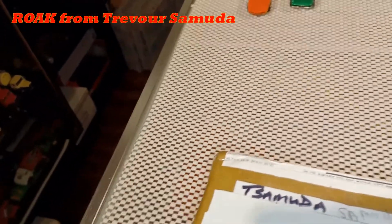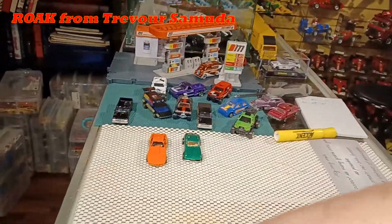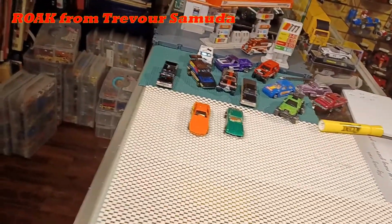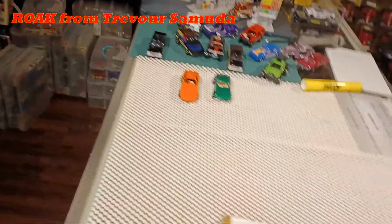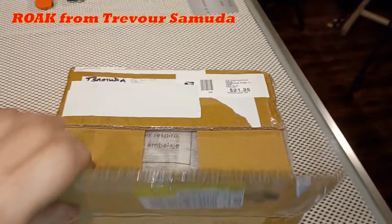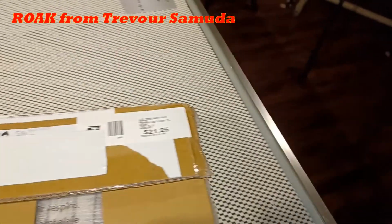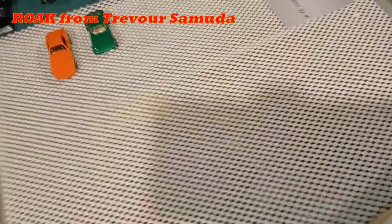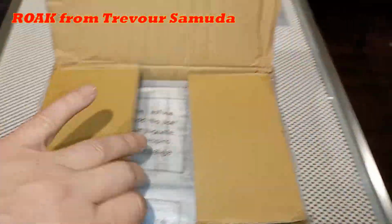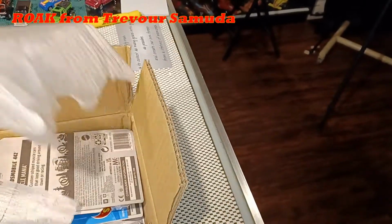I'm kind of excited. I know what one of the models is, but it seems like a fairly large box for just a simple model. So let's see what has come in. Oops, sorry about that, guys. Very, very nicely packed.